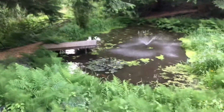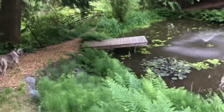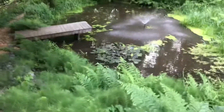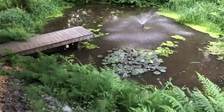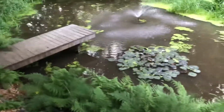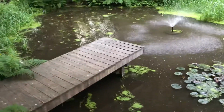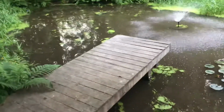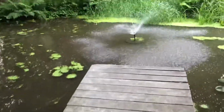So when we first moved in here, this pond was a swamp. It was complete. You couldn't even tell it was a pond. It was completely covered with algae, and it looked like a solid surface. So we spent probably 2 years down here cleaning this place up. There was a tree that had fallen down in the center of it, and it was a disaster.